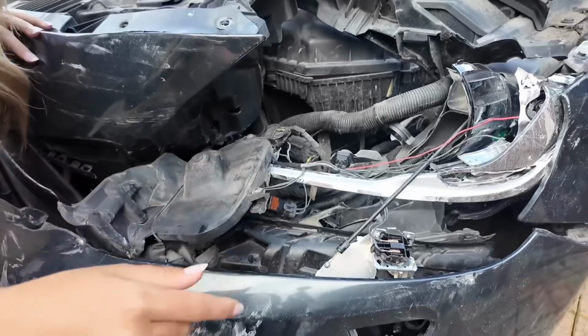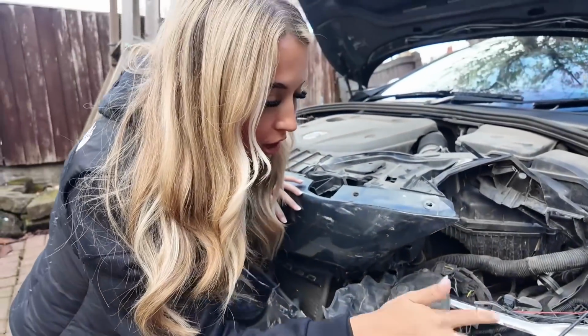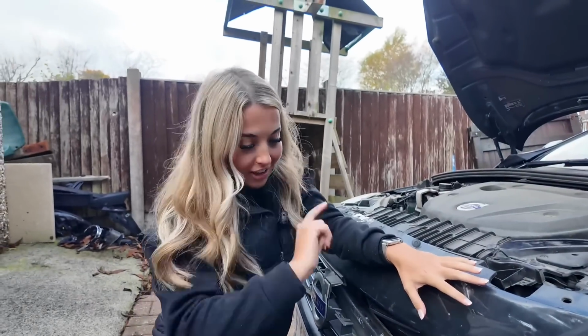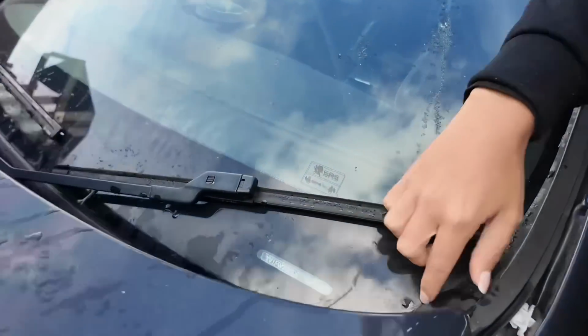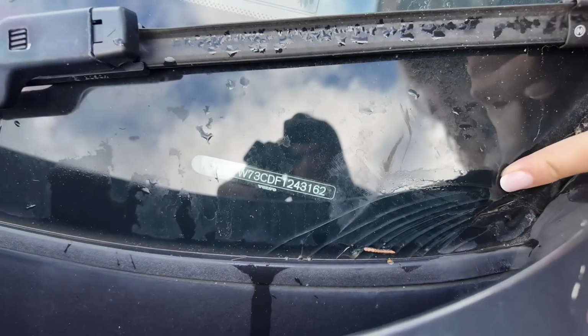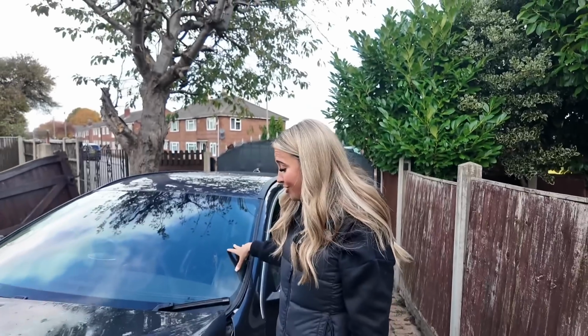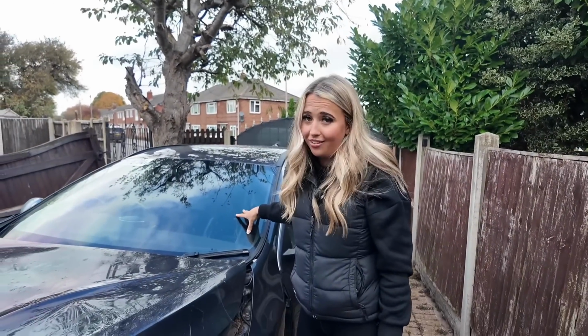Oops. You can't really see it from here, but there is damage to the windscreen washer bottle down there. And there's also some more damage that we've spotted since the last time. The windscreen is actually cracked down here, and obviously that won't pass an MOT like that. It's annoying because it's not really affecting the windscreen massively, but it will need to be changed if we want to get an MOT on this car.